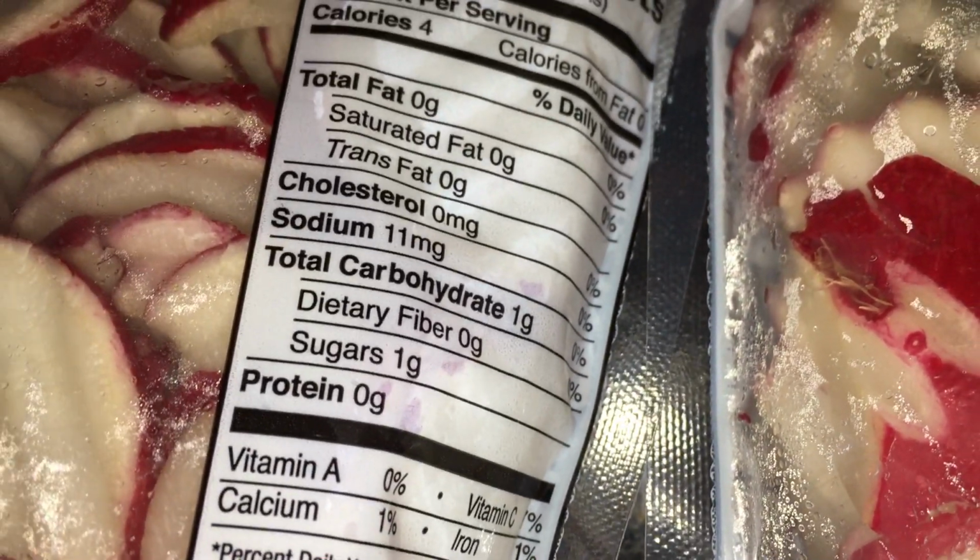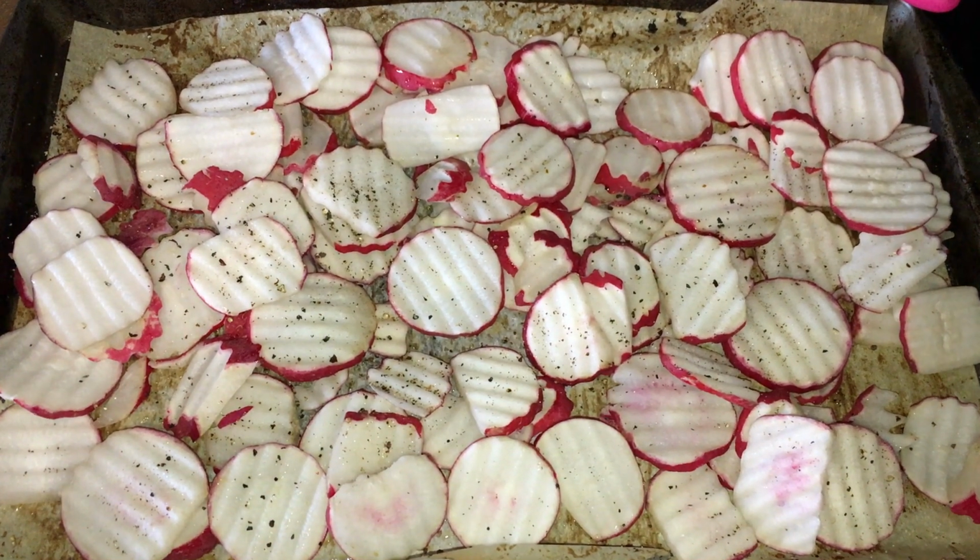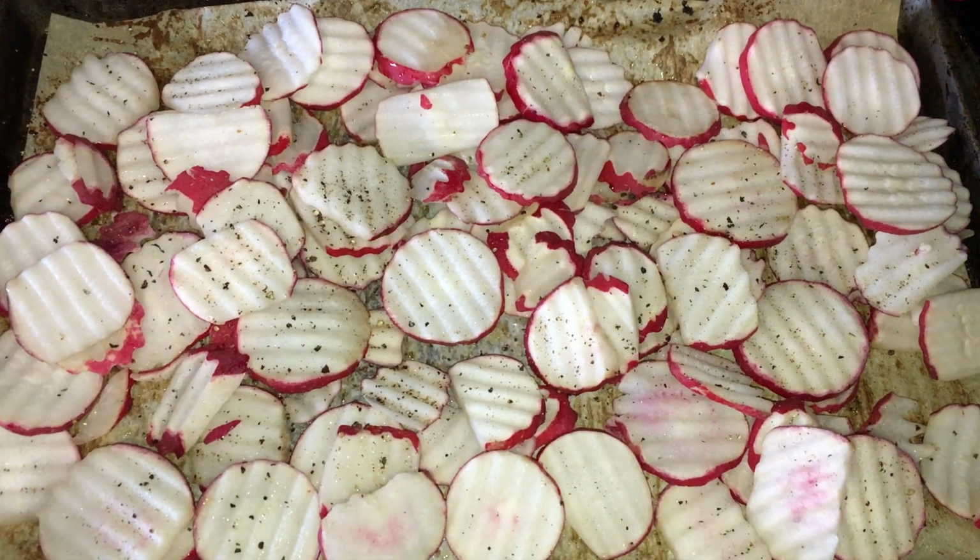There are 8 net carbs in the whole bag, so I bought 2 bags of them because they kind of cook down. And basically the same thing as I've been doing with the other veggies.